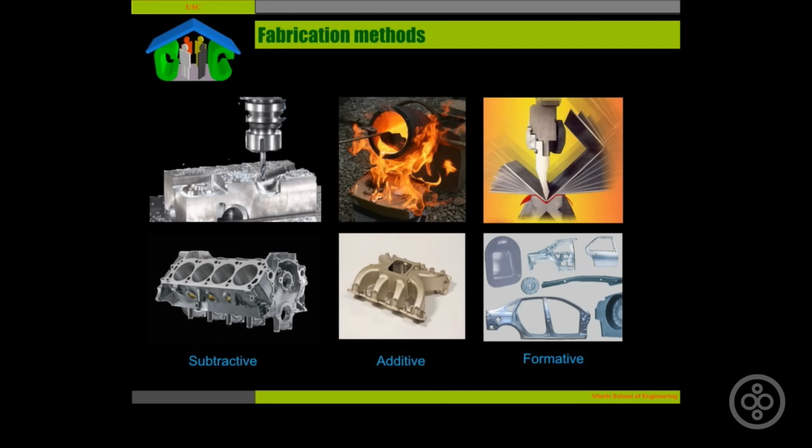We cannot do very complex internal geometries. And of course, it's very wasteful. It creates a lot of chips. The second class of fabrication technologies, which is pretty ancient, is additive technology using molds.